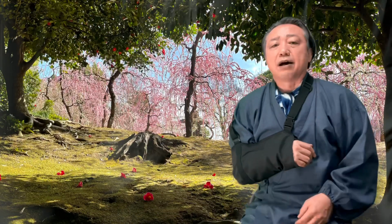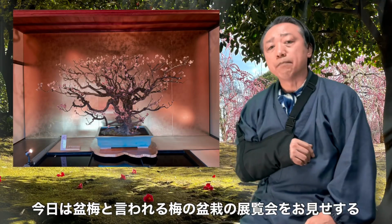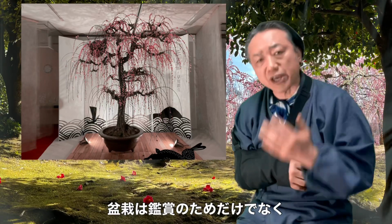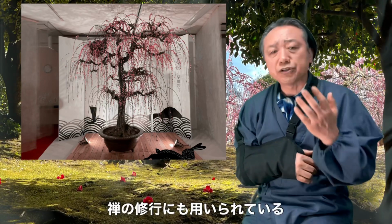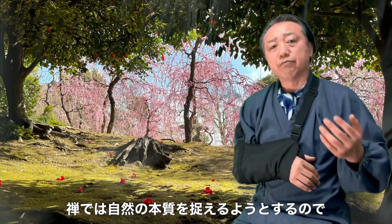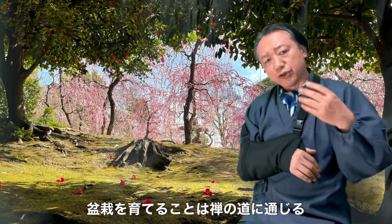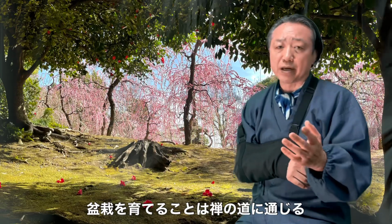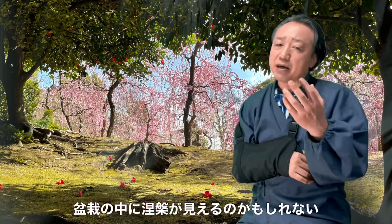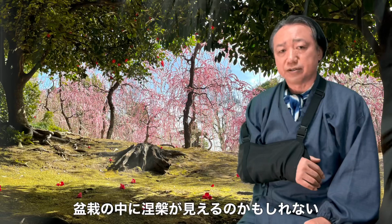And today, I will show you the exhibition of plum bonsai called Bonsai. Bonsai is not only used for appreciation, but also for mental training of Zen Buddhism. In Zen Buddhism, monks try to see the essence of nature. So, growing bonsai is pursuing the way of Zen Buddhism. So, maybe the monks may see a kind of nirvana in bonsai art.